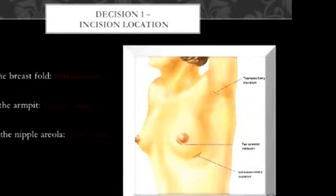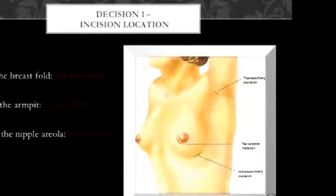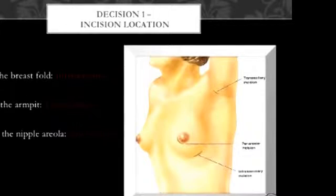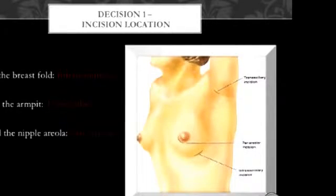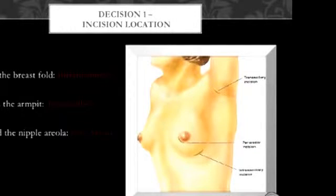The first decision is what type of incision you feel most comfortable with. There's a lot more to it than just thinking about where you want the scar visually. For example, the incision in the crease below the breast is fairly well hidden and provides good access for larger size implants. The incision under the arm avoids a scar on the breast, but that incision can't be used again if a second implant surgery is ever needed.